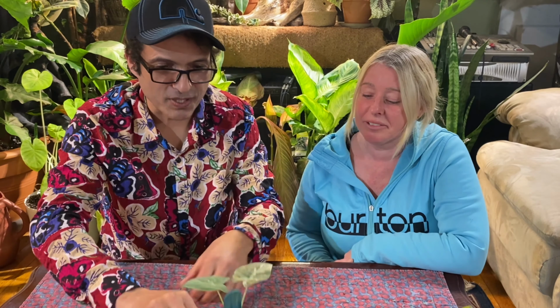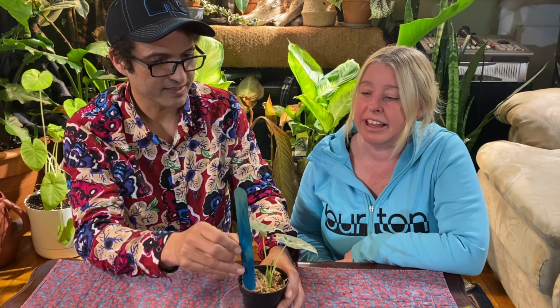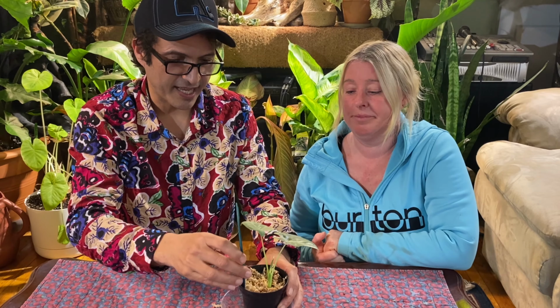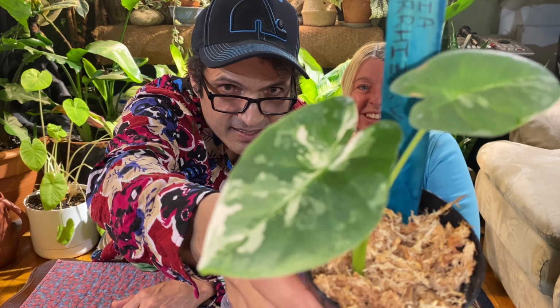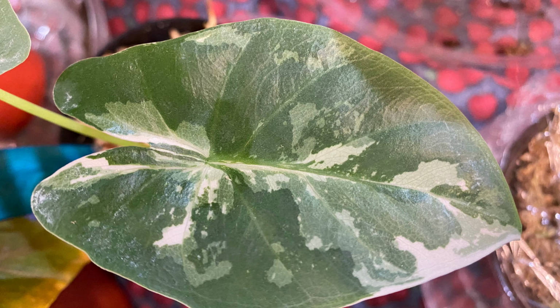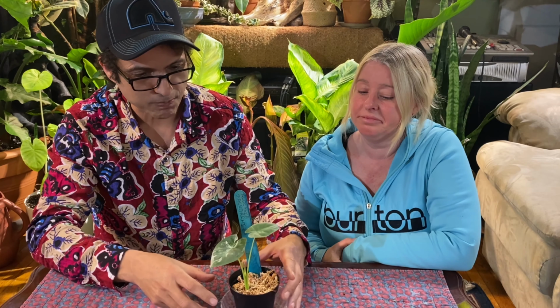This one is more of a rare plant. So what's this, honey? This is the Alocasia Maharani, and it's a variegated form. Isn't he just the cutest? Take a look at that leaf. You can see there is a variegated new leaf coming up. This is how we got it. It didn't have the variegated leaf, the new baby coming up, but within a week that sprouted.